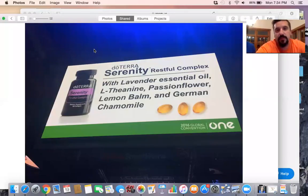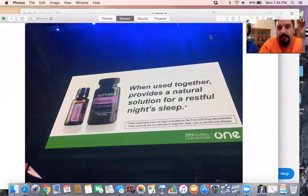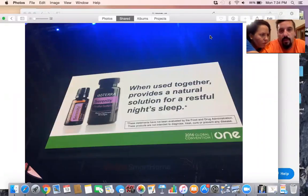But long story short, here's this. By the way, let me just talk about this really quick before I go back to what I was going to say. This is going to be available as a kit, if you will. You'll be able to get the Serenity Complex and then, of course, the newer oil, which you can use for diffusion while you're sleeping at night.